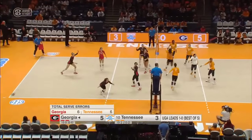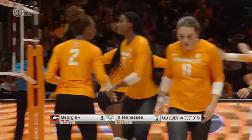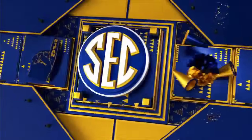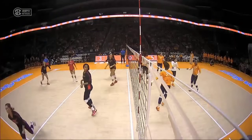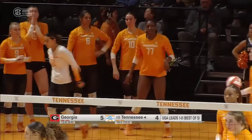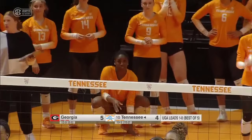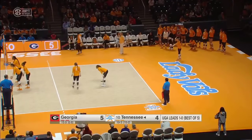In the middle, Granberry trying to get her activated. She got it through. Absolutely. And it's really hard to get your middles into the play when you're not passing that well. That was a great pass, so it allowed Kerr to set Granberry in the middle, which will be successful if they can get that passing. Third kill for Kiki Granberry, sophomore middle, Winter Garden, Florida.